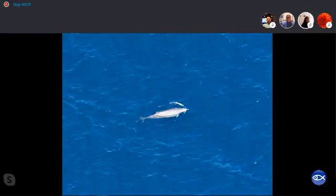Another species we've seen a lot is the Sowerby's beaked whale. And the best way to tell them apart from the Cuvier's beaked whale is by their longer flippers and their long, thin snout.